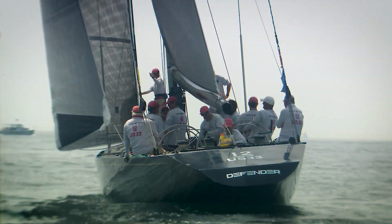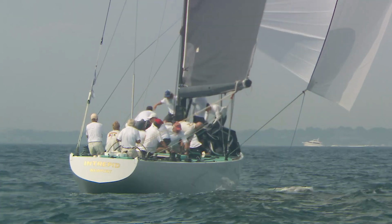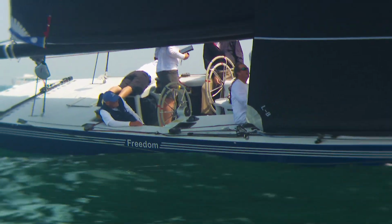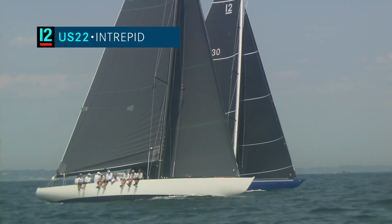The names of these yachts include some of the most famous and important in yachting history. Every one of these boats was a technological marvel during its day, and it's impressive that so many are still racing. Why? Because they're fun.